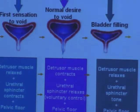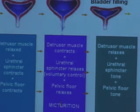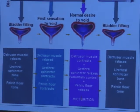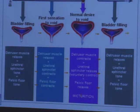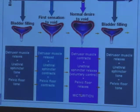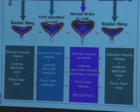At some point, the bladder fills to a point where you're aware that there's something in there, that you're going to have to use the bathroom fairly soon. The muscle is still relaxed at that point, but the urethral sphincter is starting to contract a little bit because you're trying to keep the urine in the bladder. You can't just let it drain out completely.